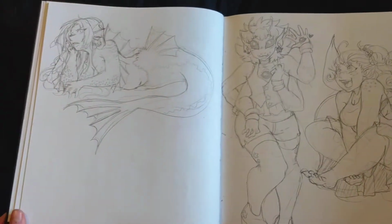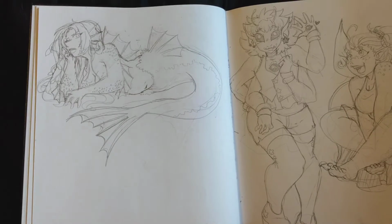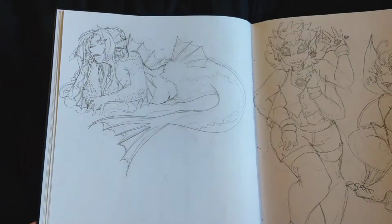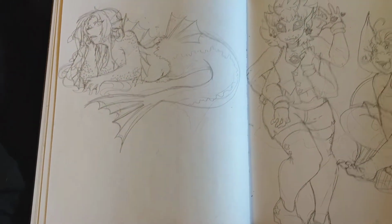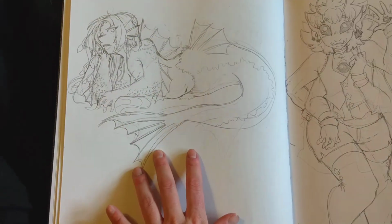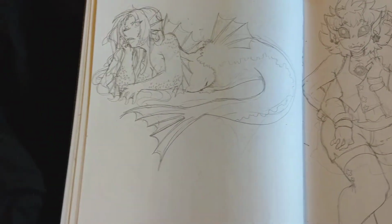And this was for Monster March, the next couple of pages, where you had to draw a type of monster for every day in March. And quick spoilers, I failed. I think I got halfway through March, and then I lost all steam and all motivation, but these are the ones I did. I did Mermaid, and they were all cute monster girls, by the way. Everybody's got to be a cute monster girl.